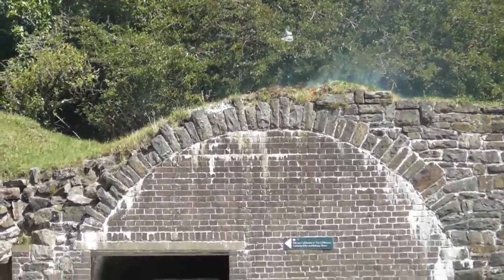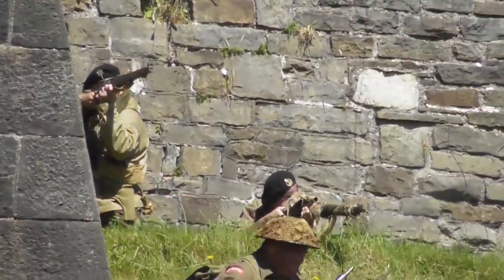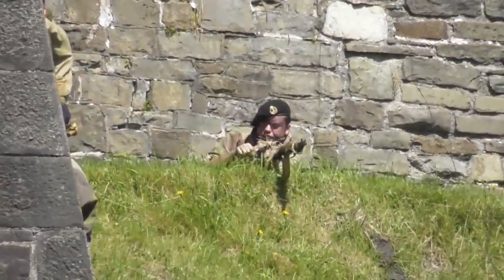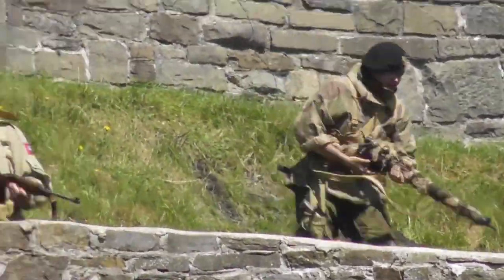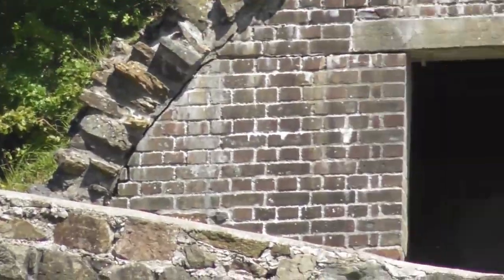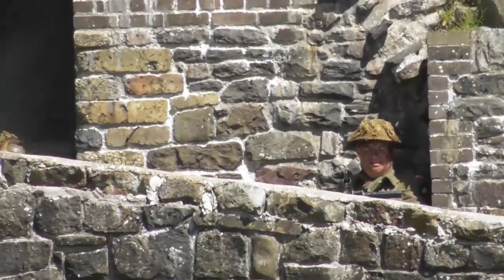And a direct hit there at the German position, I think. And you can see that the Allied forces coming down under the cover of the wall, next to the first German emplacement there, taking pot shots at the enemy. Keeping their heads down as they advance. Opening up at the top there, the unmistakable sound of the Sten. Wonderful British machine gun.